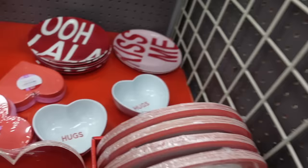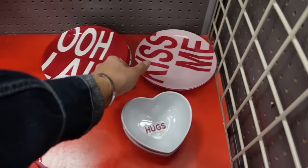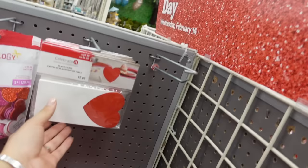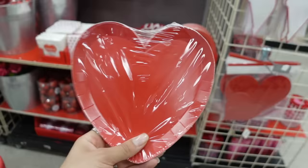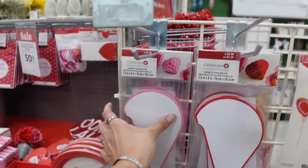But they're hella cute, so I'm trying to think of something. This is the kind of thing I was looking for. That's hella cute. Oh, look at this one that says kiss me. They also have these cute little cards. But it's all red. Look at these little platitos too. Hella cute. Should I just get them? I think I'm gonna get at least these. Oh, that's cute. They're like little corazoncito fluffs. I'm gonna take two of these, dude.